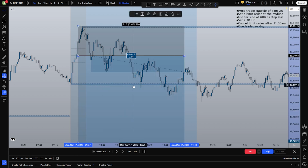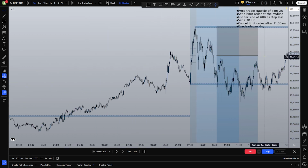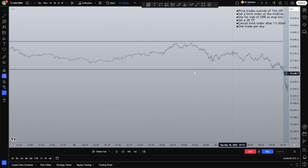Stop loss, take profit. And then we just got to drag it over the breakouts right here. So yeah, there's no entry. So that's okay. Looks like that saves us from a loss. Happy once again to have that rule to cancel the limit order.